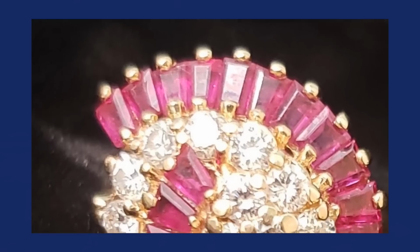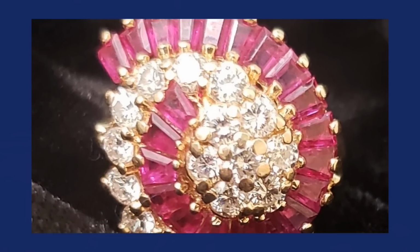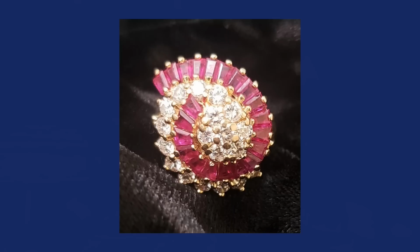It's a 14-karat yellow gold ring. It's got a nautilus shell form, that nice curved nautilus shell form. It's got 21 diamonds. It's got 19 rubies. And this particular ring dates from the 1980s, so it's vintage.